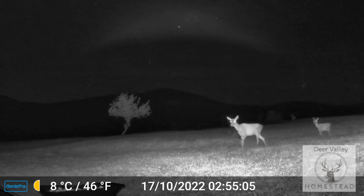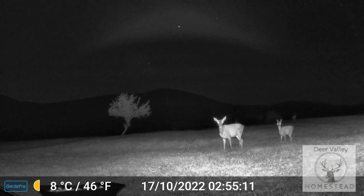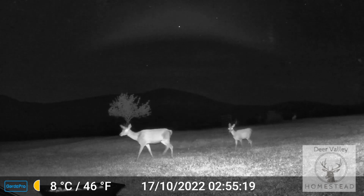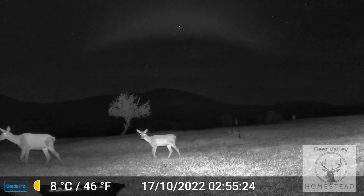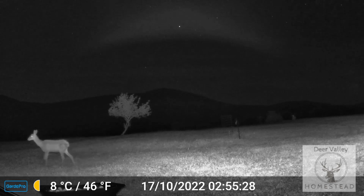There may be a clue here as to where the name came from for the Deer Valley Homestead. These guys have a party in the garden pretty much every night. They come in ones and twos, and sometimes we can have up to 20-25 in the garden. I believe these guys are European red deer, but you can correct me if I'm wrong.